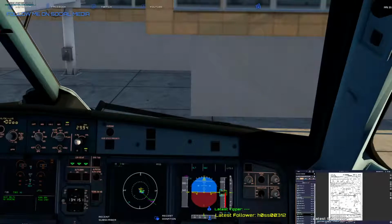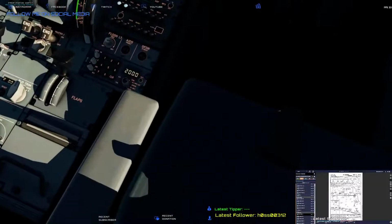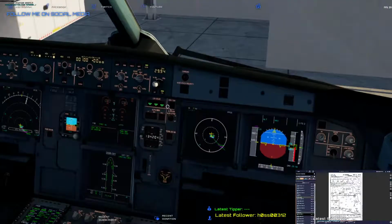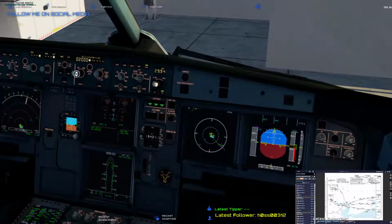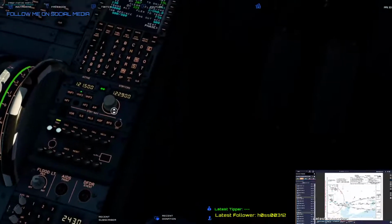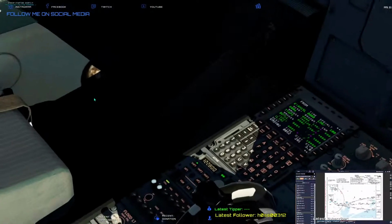Let's go ahead and prepare our aircraft. We did have a PDC that was sent to us around 40 minutes ago. Squawk code is 2430. Initial altitude is climb via SID. If it's going to be the Mugs for departure, the top altitude is 16,000. Departure frequency is 134.420. That's actually Houston Center.